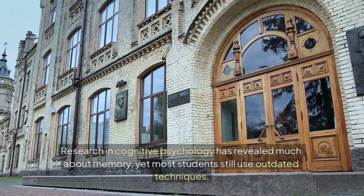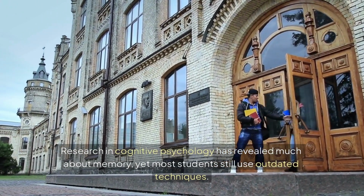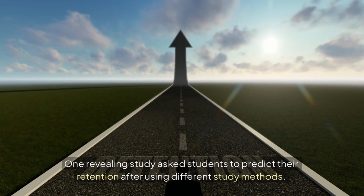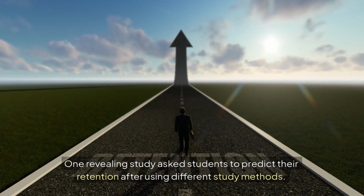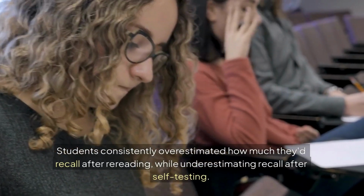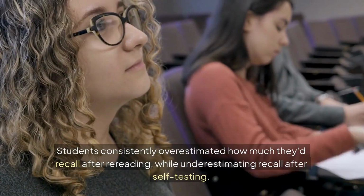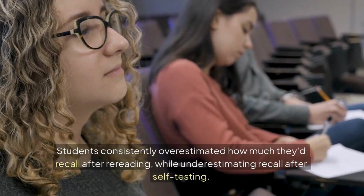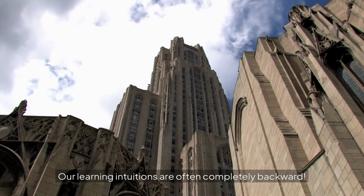Research in cognitive psychology has revealed much about memory, yet most students still use outdated techniques. One revealing study asked students to predict their retention after using different study methods. Students consistently overestimated how much they'd recall after rereading, while underestimating recall after self-testing. Our learning intuitions are often completely backward.